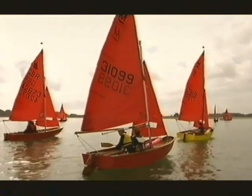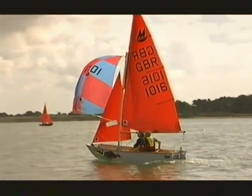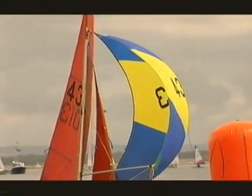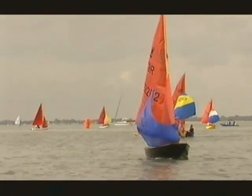Since 1963, when the Mirror Dinghy was launched, over 70,000 have been built. Their success is down to their stability and versatility, making them excellent training boats. And since they have a full suit of sails, including a spinnaker, they make a good basis for learning to sail more advanced boats.